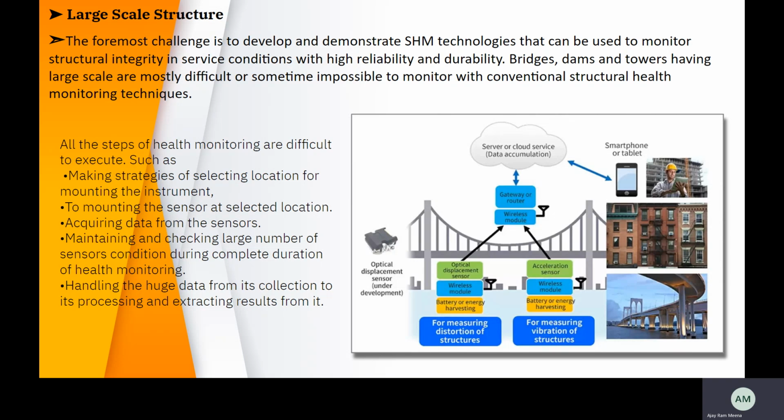Some of the steps are to mount the sensor at the selected location, acquire data from the sensor, and maintain and check a large number of sensor conditions during the complete duration of health monitoring. Another one, as we saw in the previous slide, is handling the huge data from its collection to its processing and extracting results from it.